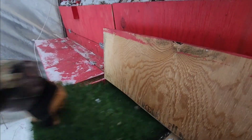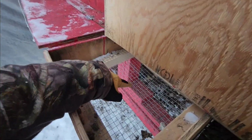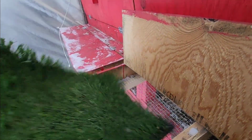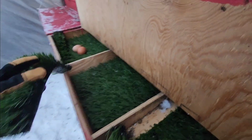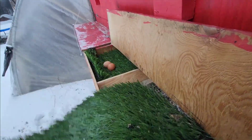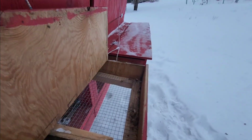and then I take these out every morning. Let's see, we've already got some eggs, but see, they're not sliding down. Even if I keep it just with the wire and I don't put the AstroTurf in, they still don't slide down. It's just not enough slant, and it's barely off. It doesn't require very much, I just need to increase the slope just a little bit, if that makes sense. It shouldn't be hard to do.